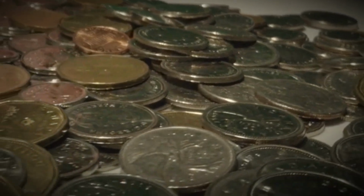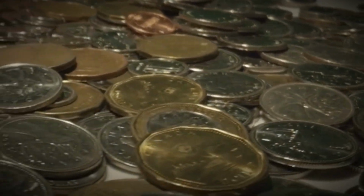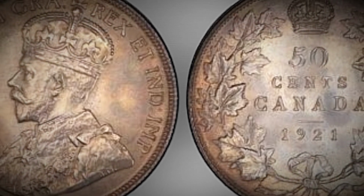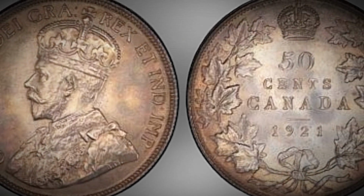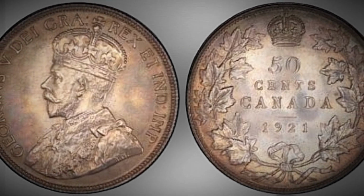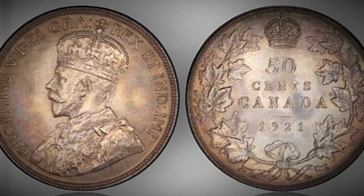But what do you say we get into number 1 on this list, which is definitely one of the most infamous Canadian coins of all time, and that is the 1921 Canadian half dollar, which is basically, I would say, the big brother to the Canadian 1921 5 cent. Now, these are extremely legendary coins.